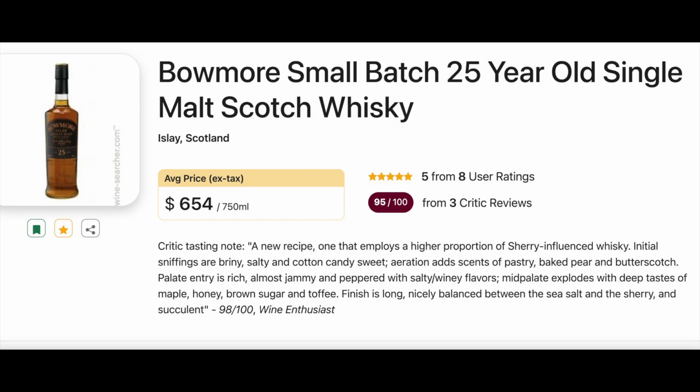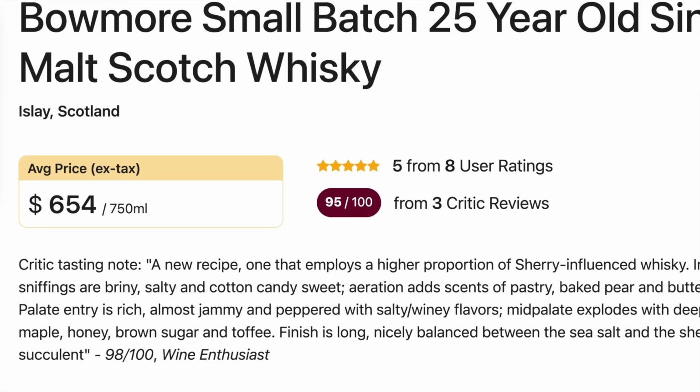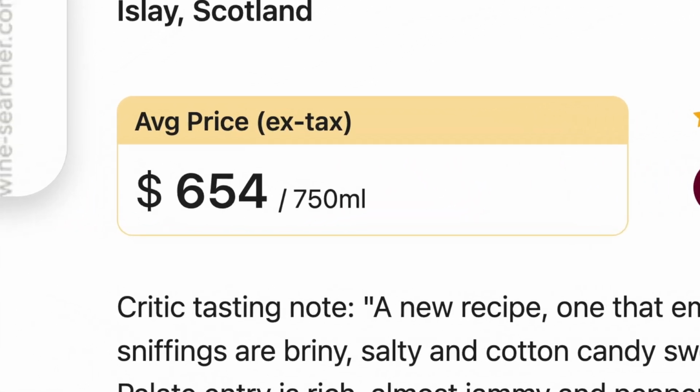There is another bottle in the core range, which is the 25-year-old. The 25-year-old is at $450 to $500, and it's not any higher in ABV. I'm not spending that kind of money for a 40 to 43 ABV whiskey. Sorry, I'm just not doing it. For that same amount of money, I can buy a whole lot of better whiskeys. So I ain't doing it.